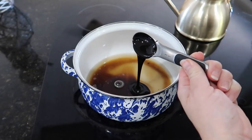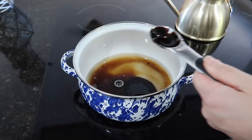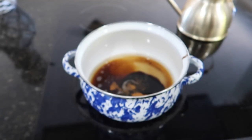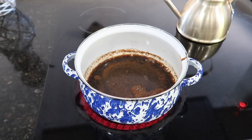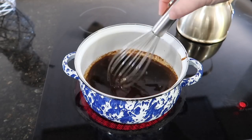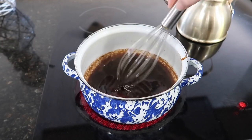You can make a larger batch of this and just keep it in the fridge and have it for future use. I don't exactly remember every single ingredient, so again, check the description, but you're going to need some water, some brown sugar, some white sugar, some molasses, some spices, and maybe one or two other things.